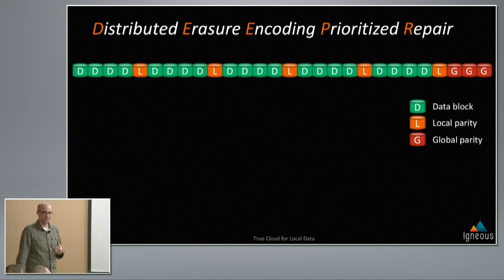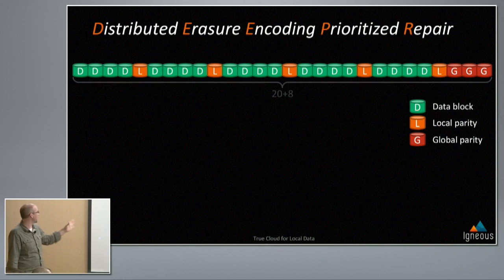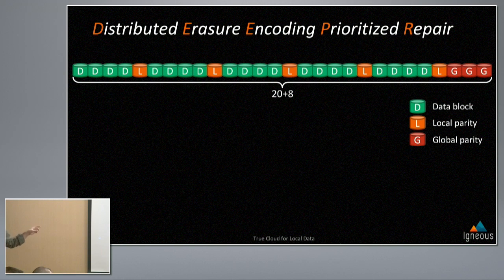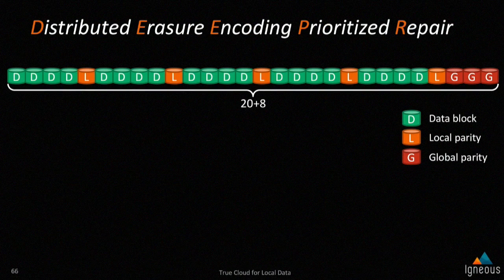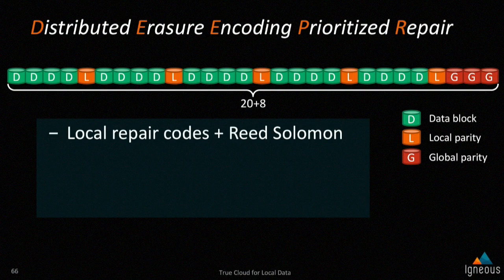The short answer is we lay out in a very wide stripe. So this is 20 plus 8 effectively. And let me talk through this a little bit. So effectively what we do is for every 20 blocks out there, we generate 8 erasure encoded blocks, which are a combination of local repair codes, and I'll talk through a little bit more of that, plus Reed-Solomon. So you could consider this like 20 plus 3 if you just considered Reed-Solomon, which is very similar to what either a RAID DP uses or something like that.